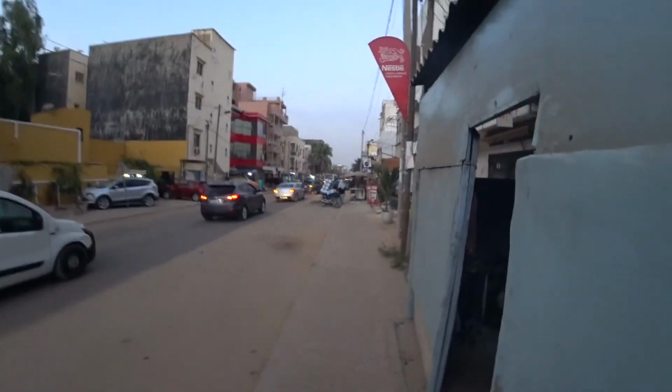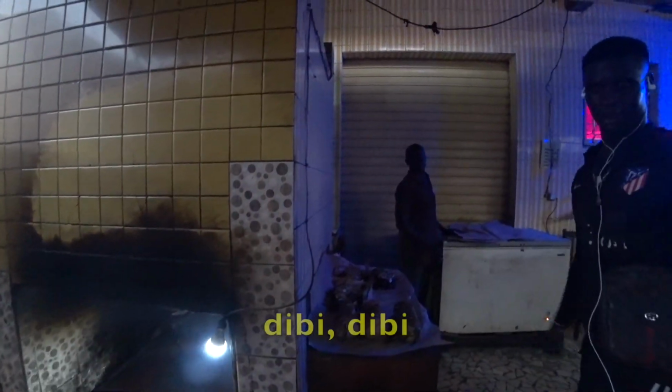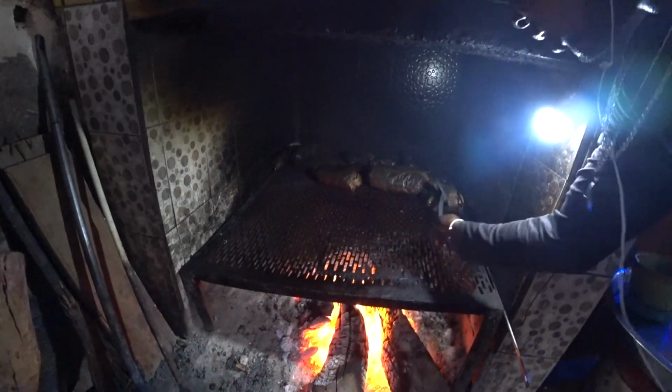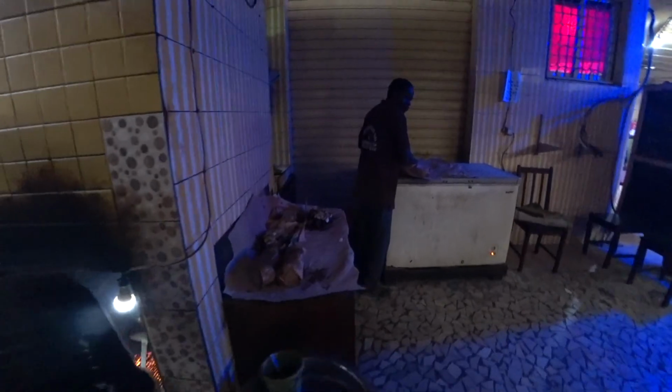Here's the lamb hanging. Senegalese meal, very traditional. Friday night, perfect night for a little bit of beer and meat. What is it called? Dibi. Dibi. Oui. So agneau. So lamb cooked on a wood fire. Ah. And over here.